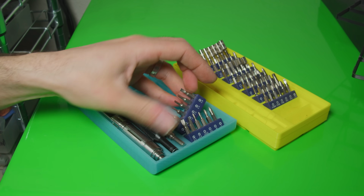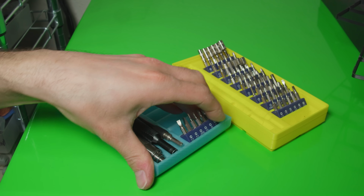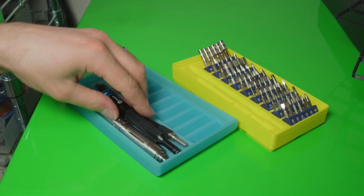Anyways, I realized that most people do not use a 15-year-old screwdriver set. They probably use the newer 63-piece kit.